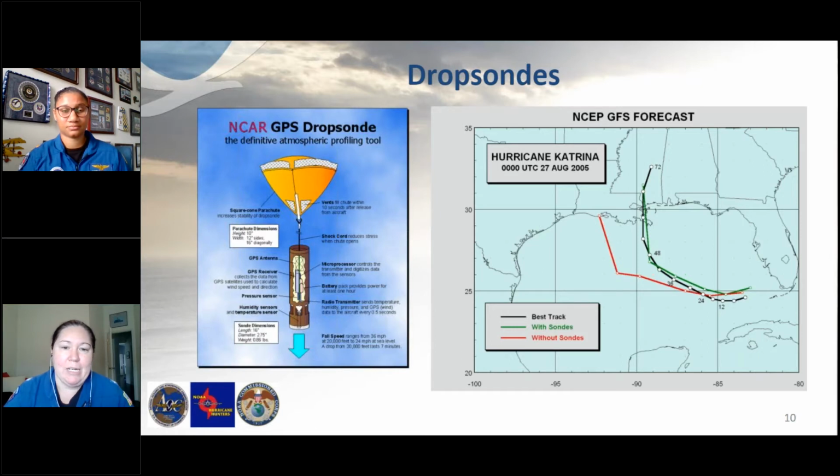So we want to make sure we're only sending good data back to our counterparts on the ground at the National Hurricane Center and the Environmental Modeling Center, so that they can take this data, incorporate it into the models, and build a better forecast.